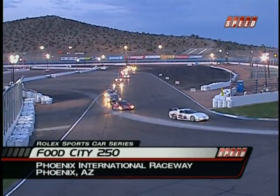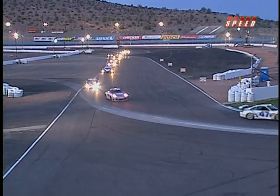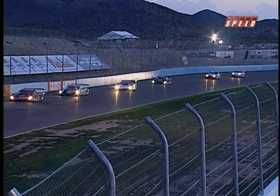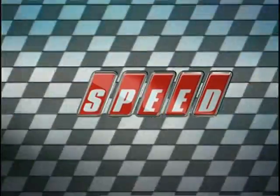You rejoin us live here at Phoenix International Raceway for the Rolex Sports Car Series. It's been a very eventful start to this event. As we expected, we're under our third full course caution. If you've just joined us, we're going to bring you up to date on the latest incident involving the race-winning car from Homestead, our most recent round. Milka Duno, the Venezuelan, crashed heavily as we ride with Darren Law.